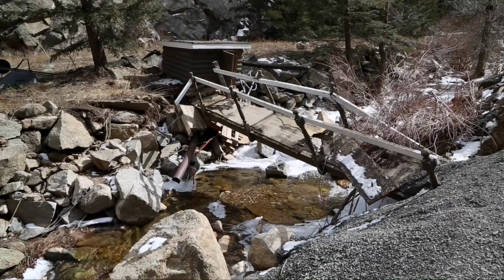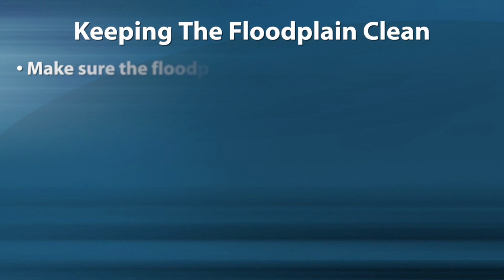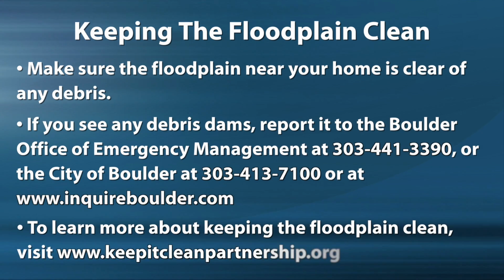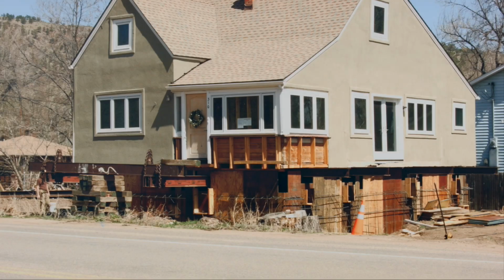Another way you can mitigate flood risks is by clearing debris away from your home that's in the floodplain. Keeping the floodplain safe and clean protects everyone, including your downstream neighbors. For more information about keeping your waterways safe and clean, visit the Keep It Clean Partnership website. To report any issues you see in your stream corridor or creek, please contact your local jurisdiction.